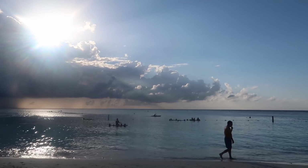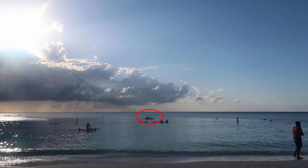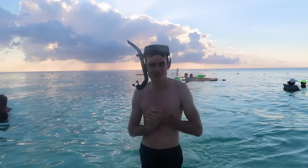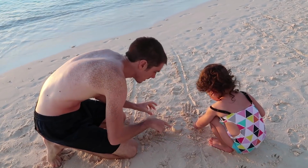You can rent out kayaks and sailboats, which is included in the resort fee. Look, there I am in a kayak. They have these trampoline things which are really comfy to sit in, and you can also get snorkeling gear and go look at fish under the water. We literally went to the beach every day we were there for a couple of hours at sunset.